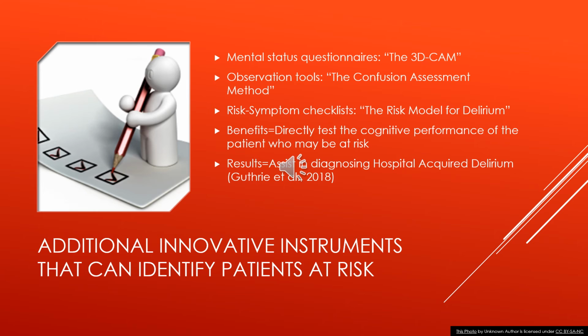Adopting intervention strategies and evidence-based practice tools that target the identification of risk factors and behaviors in our patients can help us eliminate unnecessary medication use and costly one-to-one sitters. Adopting this delirium guideline in our facility will unite us as nurses in a standardized approach in reducing and possibly eliminating hospital-acquired delirium.